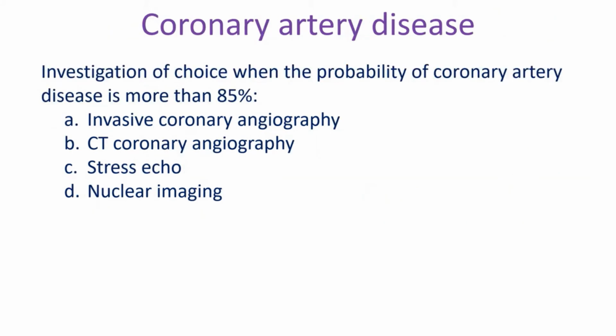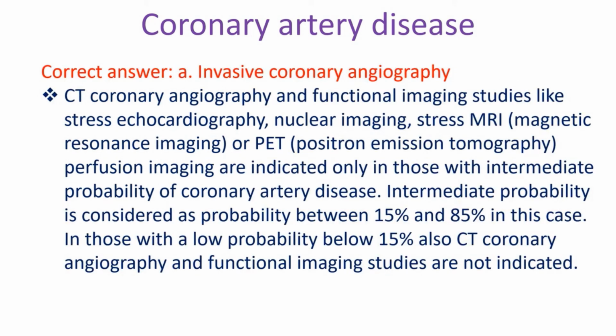Investigation of choice when the probability of coronary artery disease is more than 85%. A. Invasive coronary angiography, B. CT coronary angiography, C. Stress echo, D. Nuclear imaging. Correct answer A.